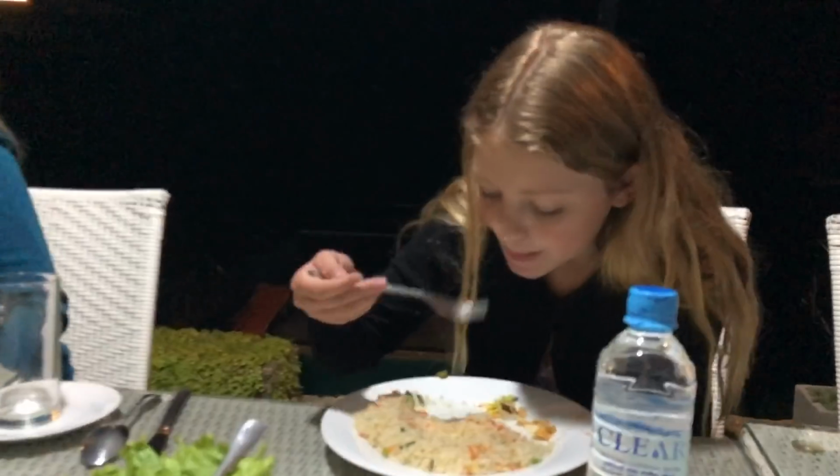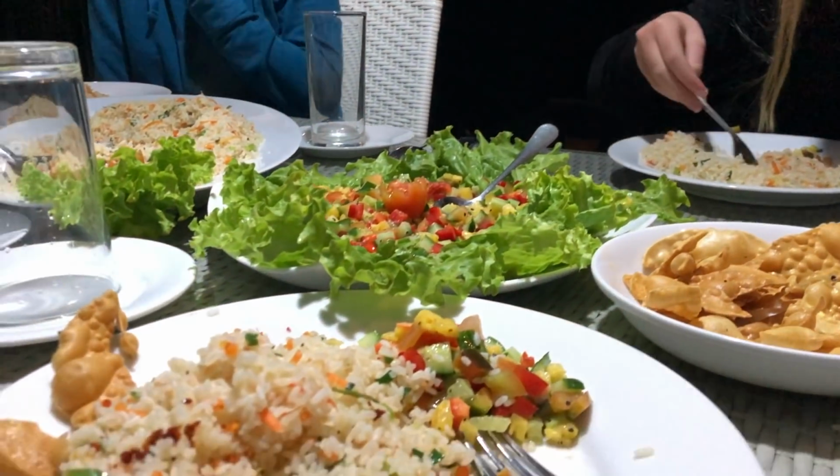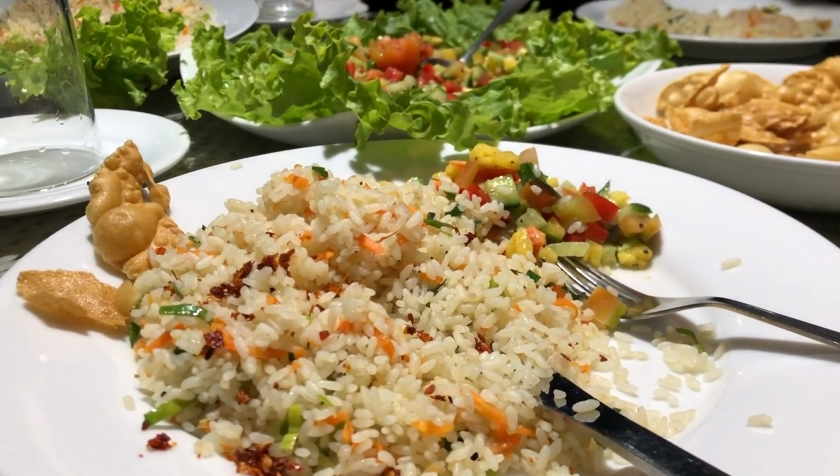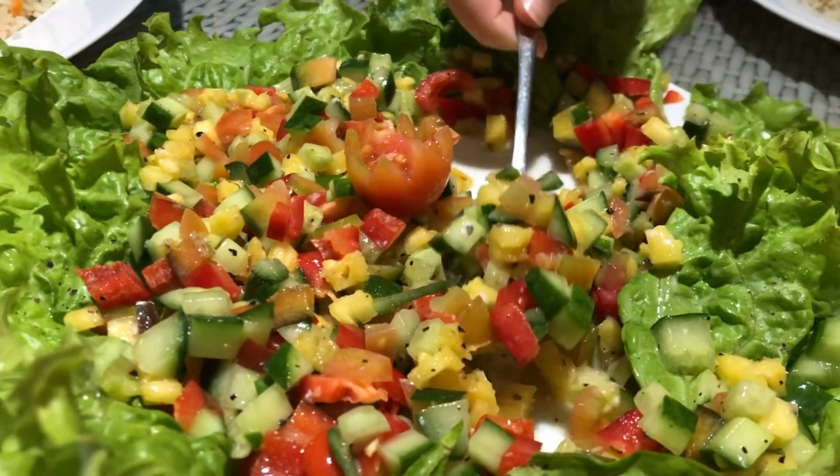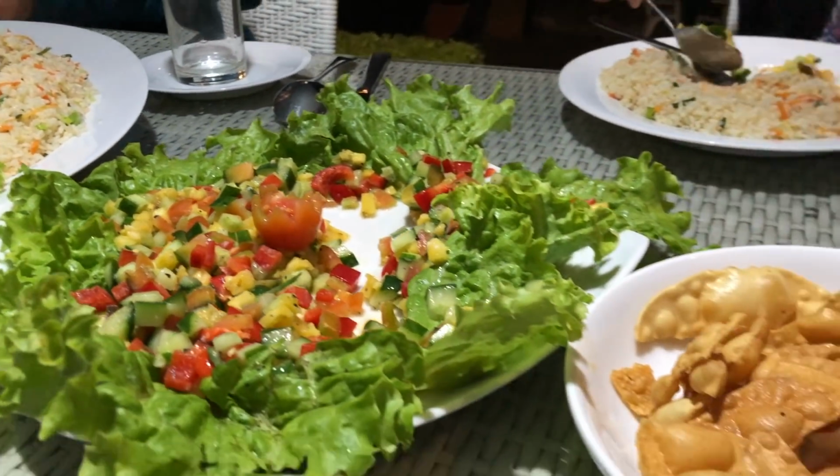So here at Ella Deck, the dinner that we ordered is some fried vegetable rice, the yummy salad where they put mangoes inside. It's so good. And these little chickpeas.